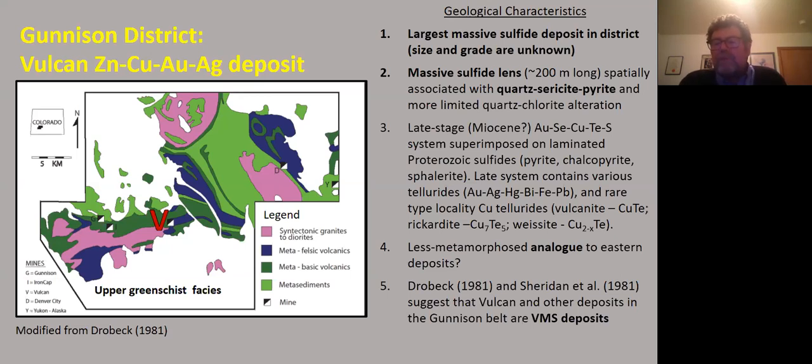As I mentioned, Drobeck and Sheridan and others suggested these were VMS deposits. But the question we asked was, are these the less metamorphosed analog to those further east over near Salida and Canyon City? So here's Vulcan sitting right in the middle of these metafelsic or meta-basic volcanics with metasediments around the outside. And here are the syntectonic granitoids and diorites.